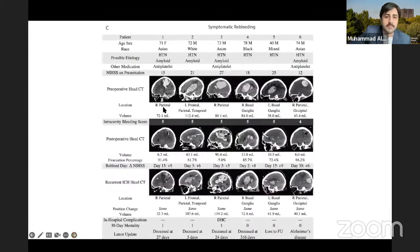These are sagittal CT scans of the 6 patients with ICH. Postoperative scans demonstrate that most of them had successful debulking of the hematoma. And then the recurrent ICH head CT demonstrates a recurrent hematoma on the same side as the initial hematoma at a median of 15 days post-evacuation. These patients had exceptionally poor outcomes, with 4 of them deceased, 1 lost to follow-up, and 1 developing Alzheimer's disease, indicating that early detection or prognosticating of rebleeding is of importance to achieve good outcomes in these patients.